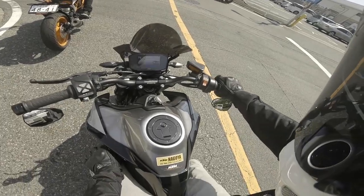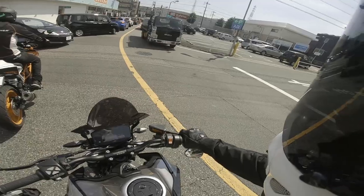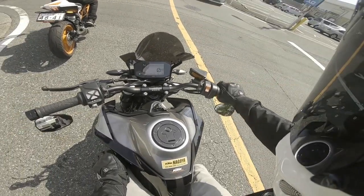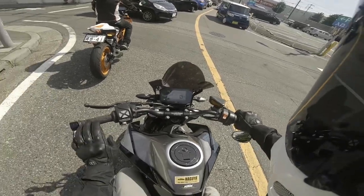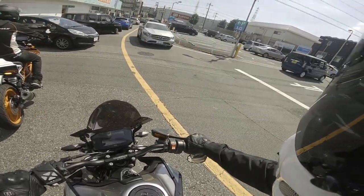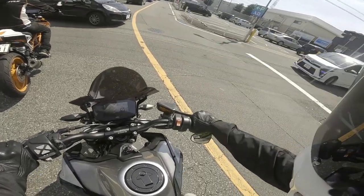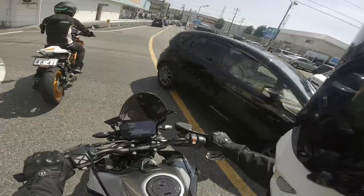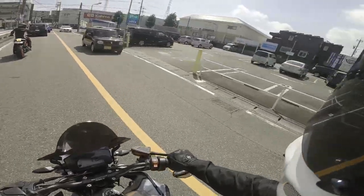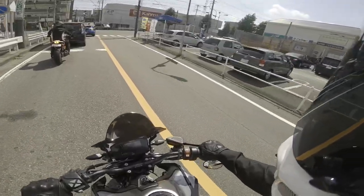Well, this is a fun test ride, isn't it? Not. Wish they'd just give me the keys and said, off you go, son. I think if you had one of these, going from an MT-07, it'd take a little while to get used to it because the power is totally different. You could probably end up trying to wheelie it and flipping it quite easily, I would imagine.